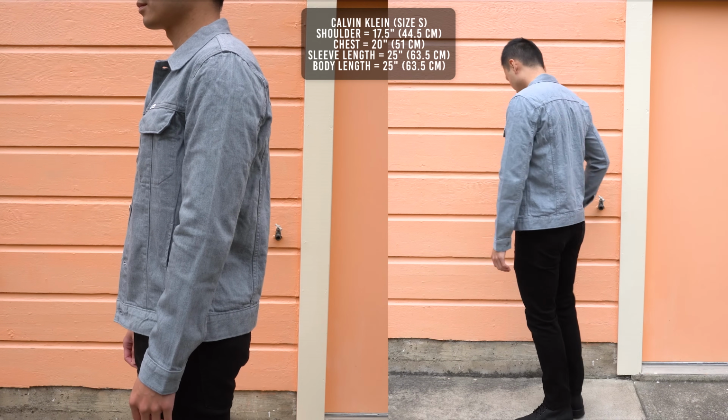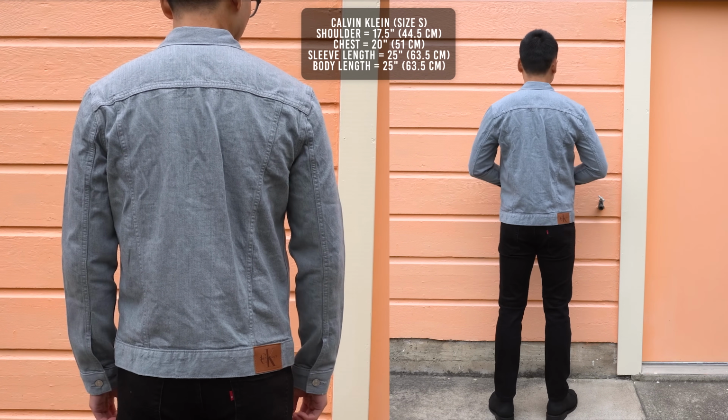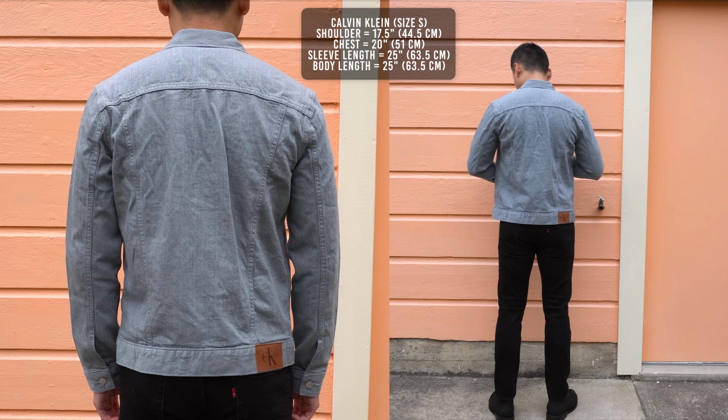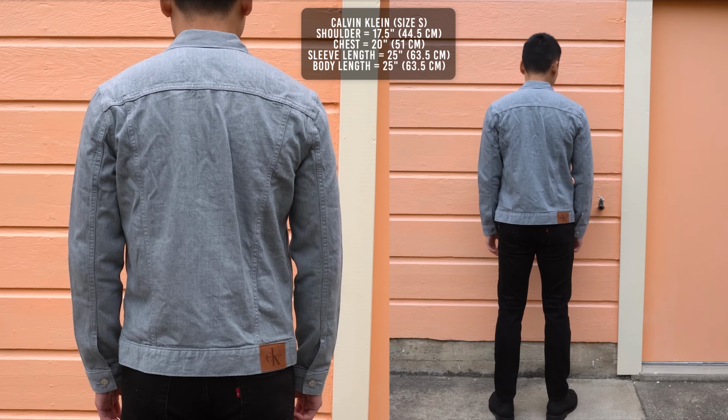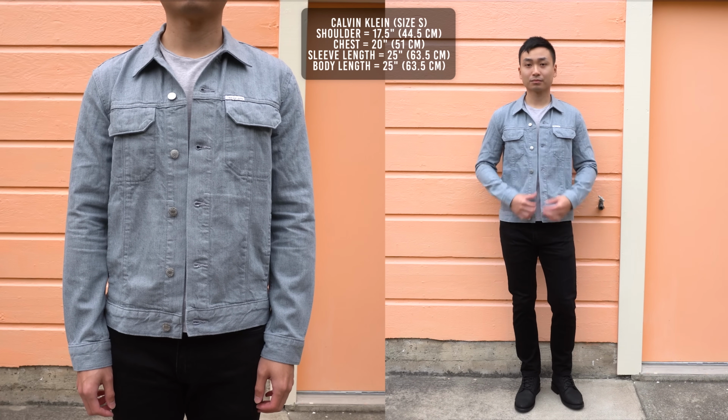For the length of this jacket, 25 inches is about an inch too long on me, but the good thing is that the body length and sleeve length are proportional to each other. So if you're around 5'11" to 6 feet, then this fit would be perfect for you. For the style, the hexagon pocket flaps are something you don't see from any other denim jackets.